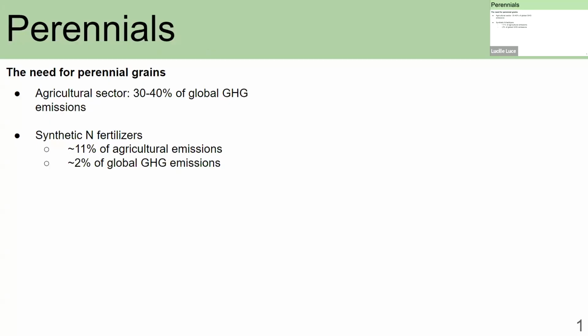First, some of the stats. The agricultural sector accounts for more than 1/3 of all global greenhouse gas emissions, with around 11% of those emissions coming from synthetic nitrogen fertilizers, including its manufacturing, transportation, application, and post-application soil emissions, which makes synthetic nitrogen fertilizer account for around 2% of global annual greenhouse gas emissions. Synthetic nitrogen fertilizers are the main source of nitrogen in conventional agriculture, and wheat is one of its top users as one of the top 3 crops in the world, covering around 1.5% of the Earth's land area.